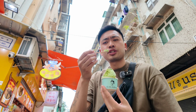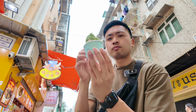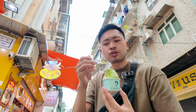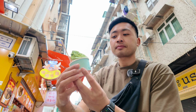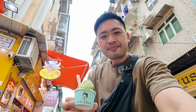Yeah, different texture than a gelato than I would expect. Not too creamy, but the flavors are still really strong. If you need a dessert in Macau, can definitely recommend Kika. Let me know your thoughts if y'all go.